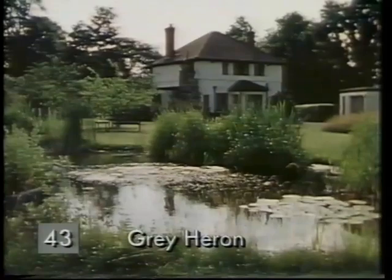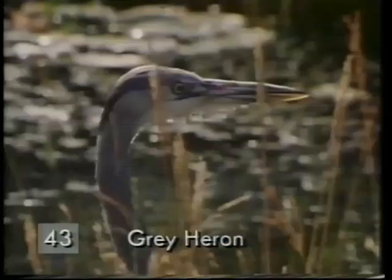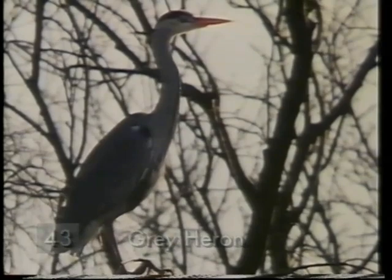As some gardeners know to their cost, herons prey on fish. There's not much mistaking a heron. In flight, look out for a very large bird with slow wing beats and bent neck. Herons have a single, harsh call.